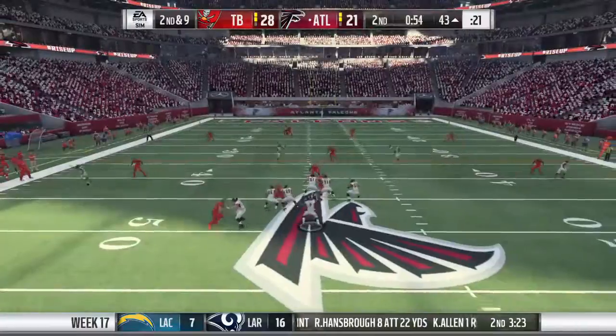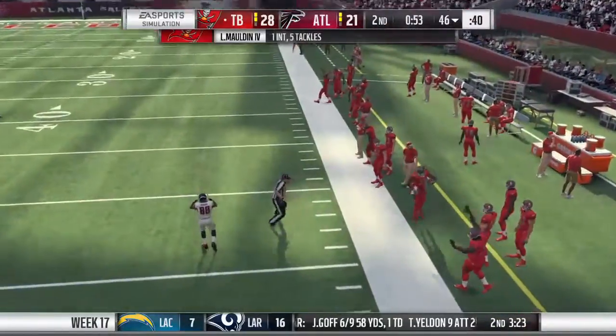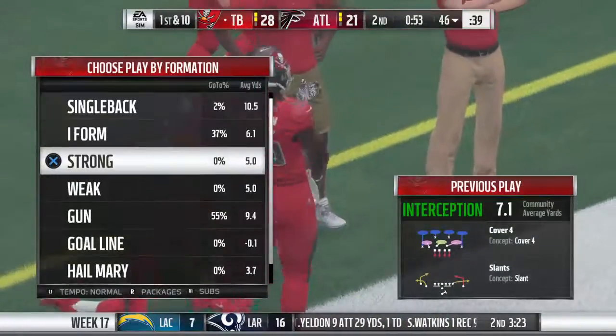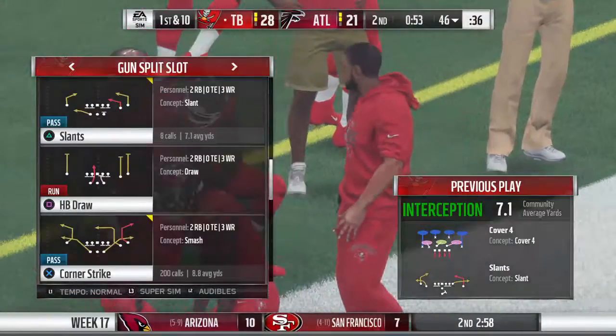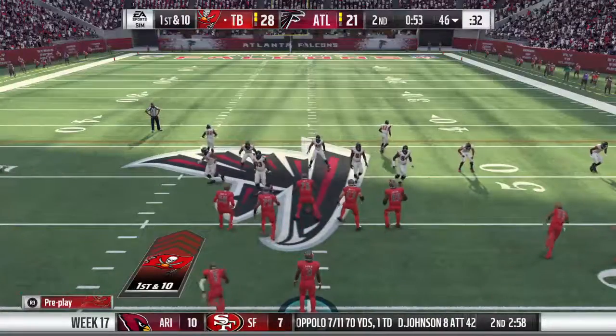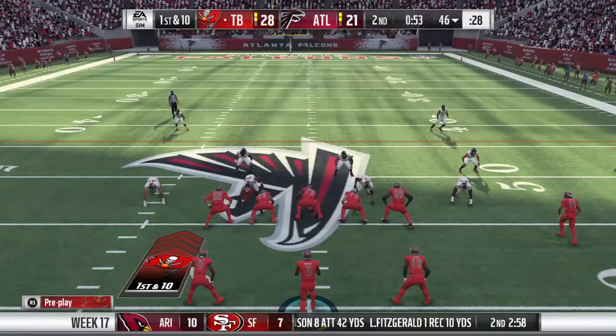Wentz to throw on second down. He rifles one that's intercepted. Picked off at the 45. And Brandon, the passing game for both of these teams is going to be affected as the game goes along. It's not looking like the rain's going to let up anytime soon. So that might mean a few more wobbly passes and wide receiver slips. And this one winds up getting intercepted.